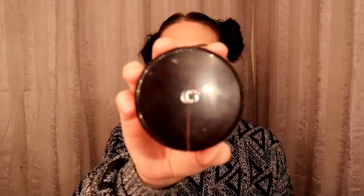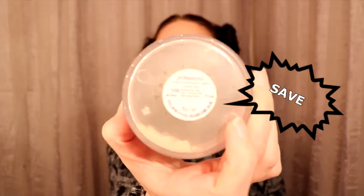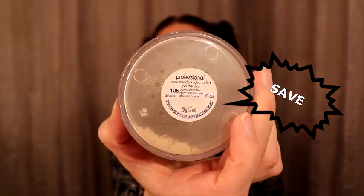The only other setting powder that I usually use is by Covergirl. I've talked about this a bunch in videos. This thing is cracked, but it's their professional loose powder. I always say it wrong. Oh, that was right, professional loose powder. This comes in like 3 or 4 shades. It does have color to it, so if you don't get the right shade, it might change the way your foundation looks, unlike the Bye Bye Pores powder, which is translucent.